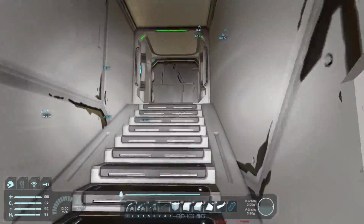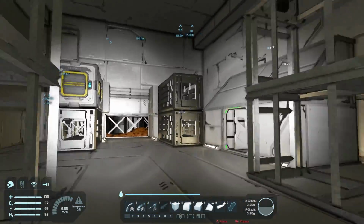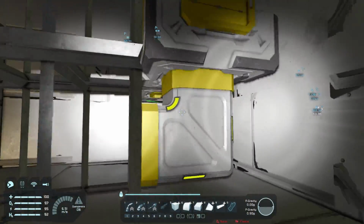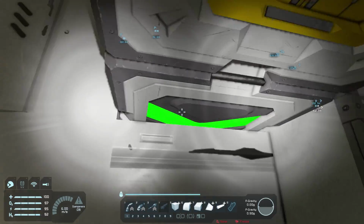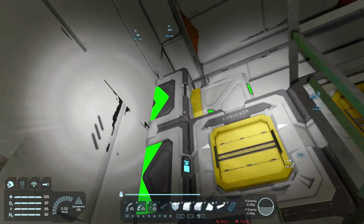Let's go inside, we'll see them better. I had to depressurize the room to put those up, so I just haven't repressurized it yet. That's why the doors are open. So we have another 2. We have one coming from the assemblers to the cargo, and one coming from the cargo to the assemblers.